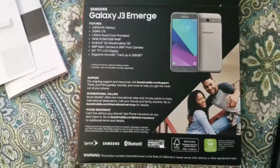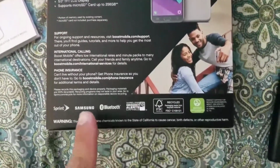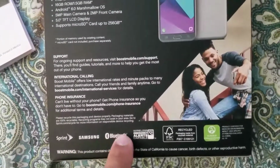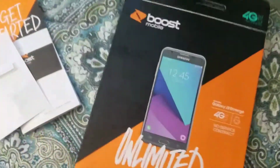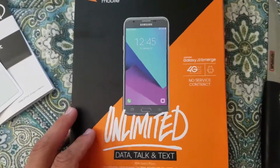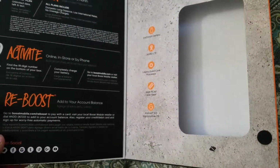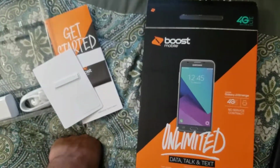Again, those are the specs, the screen size, processor. Samsung. Boost Mobile is actually owned by Sprint. Bluetooth. Nice phone. Really recommend it. Cheap. Very cheap. Well, YouTube, hope you like my video.